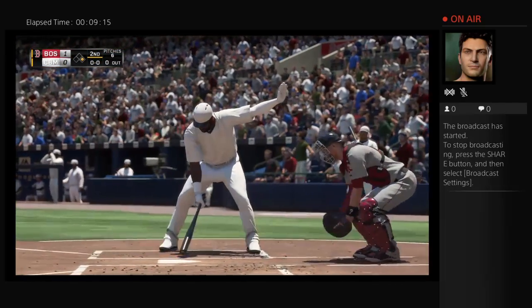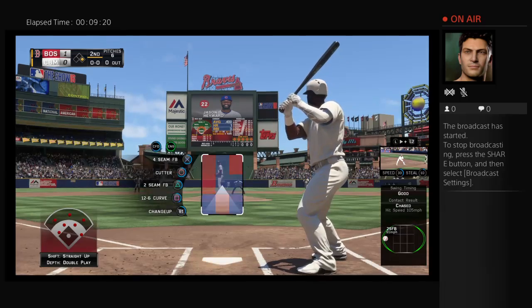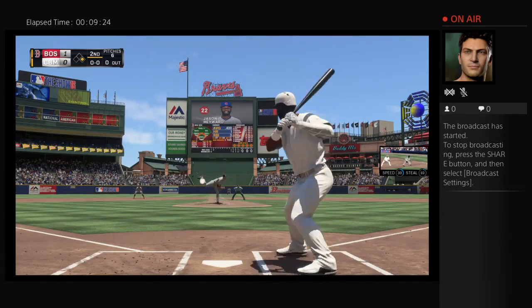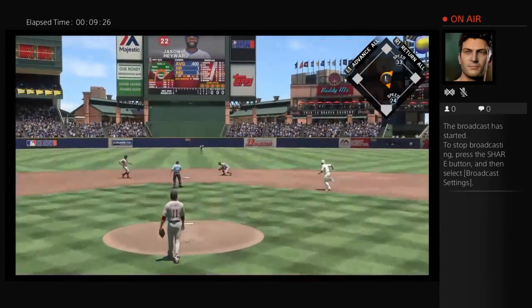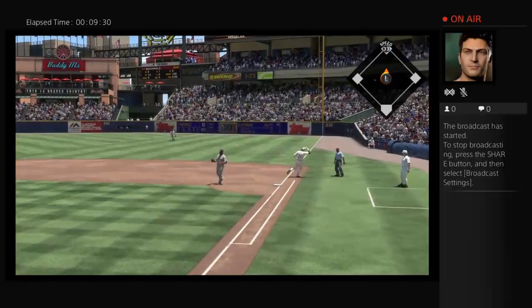Now to the plate, Jason Hayward. He'll get to take his first cuts here. Center fielder, Jason Hayward. Ground ball sent back up the middle. Backhanded. Throw by Pedroia will be in time, and there's your first out.